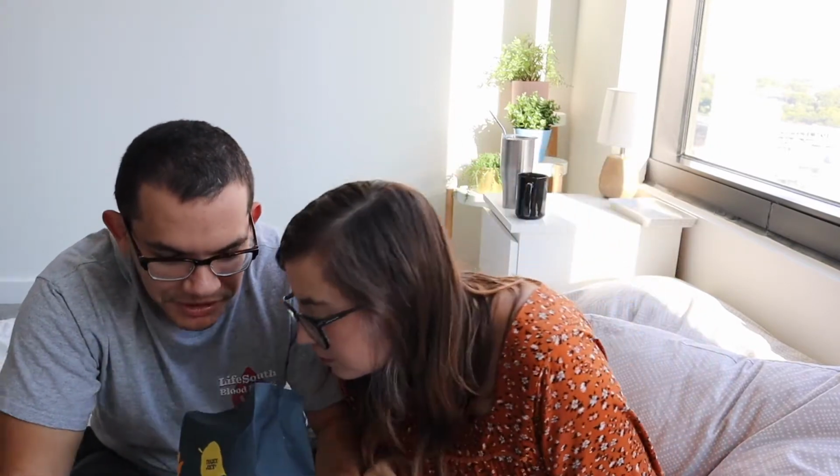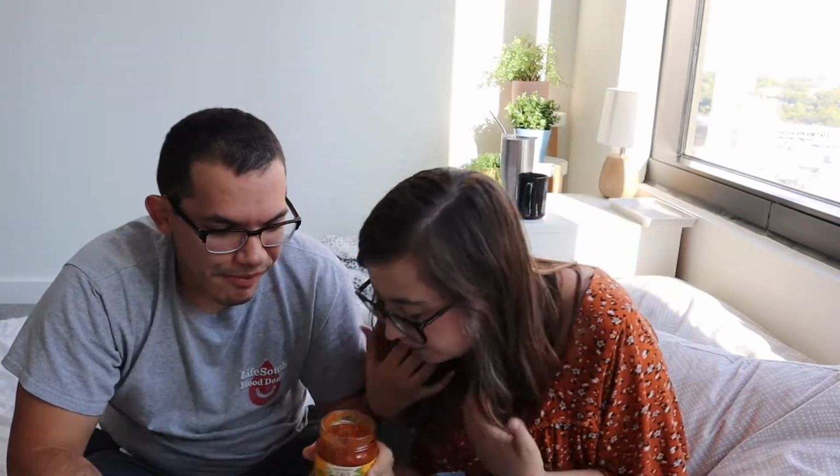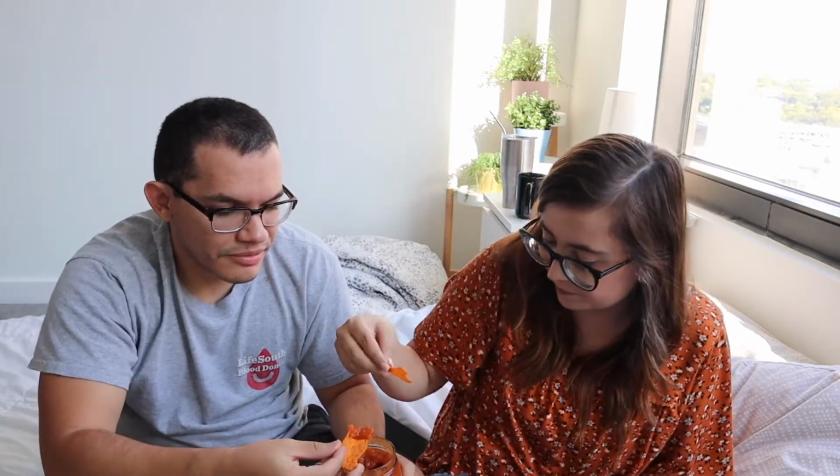Should we try the chips alone first? Yeah, that was good to test that. They smell like regular tortilla chips. They're probably just in shapes. They look like little leaves. Yeah, they're just regular tortilla chips. Awesome. What does it smell like? Salsa. It does. We'll scoop and take a bite at the same time.